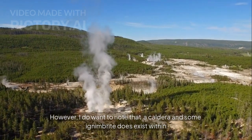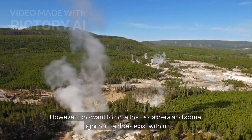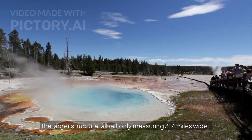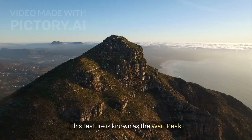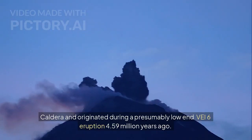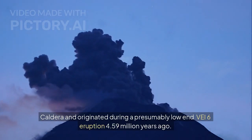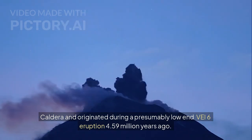However, I do want to note that a caldera and some ignimbrite does exist within the larger structure, albeit only measuring 3.7 miles wide. This feature is known as the Wart Peak caldera and originated during a presumably low-end VEI 6 eruption 4.59 million years ago.